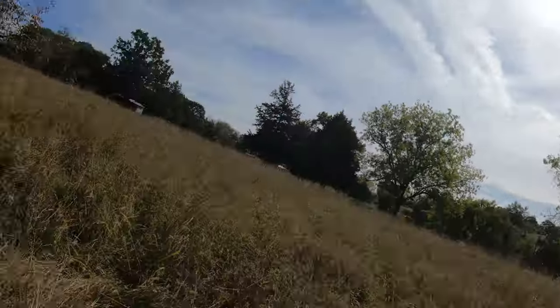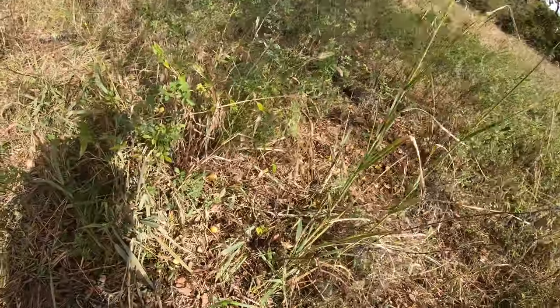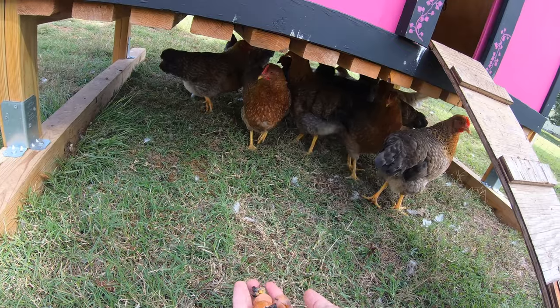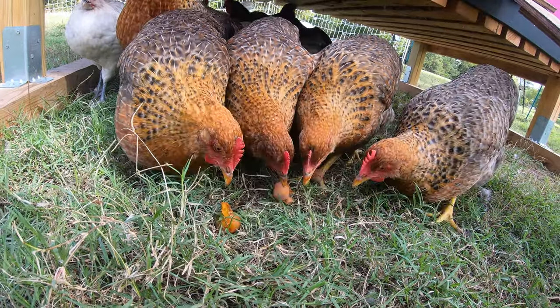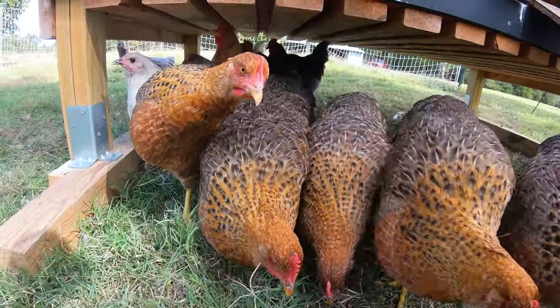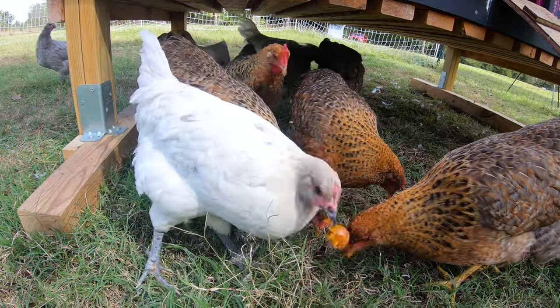Right up here is a big persimmon tree with lots of persimmons that drop to the ground here. I know our chickens like apples. Let's see if they also like persimmons. Chickens, what do you think? Looks like they're a hit.